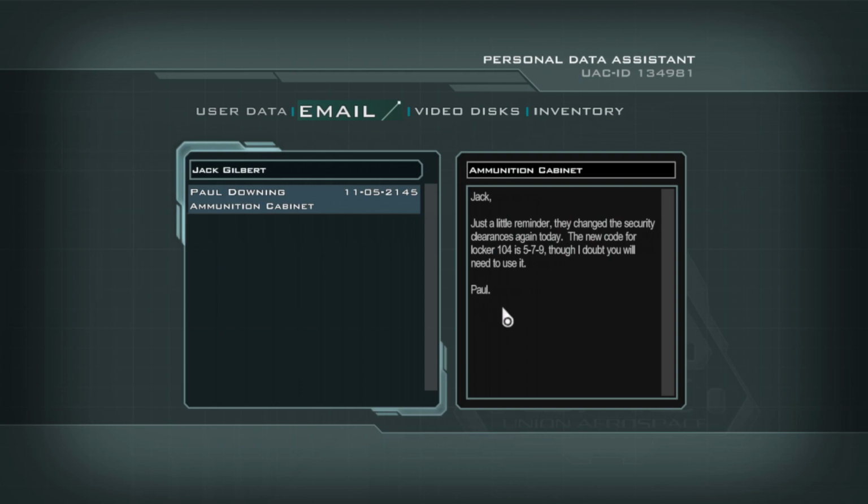Jack, just a little reminder, they changed the security clearances again today. The new code for locker 104 is 579, though I doubt you will need to use it.